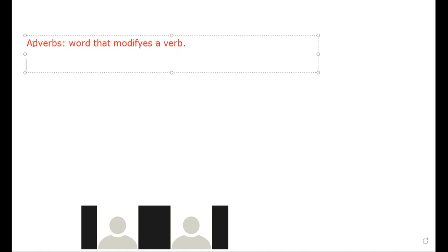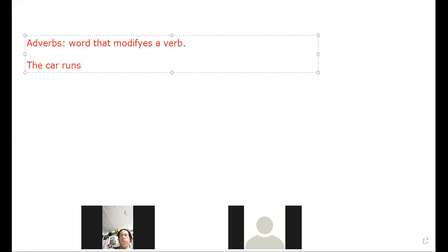Entonces, si tenemos un verbo y lo queremos modificar, le ponemos un adverbio. Por ejemplo, digamos, the car runs. The car runs. ¿Cuál es el verbo? Runs, ¿verdad? El carro corre. Ahora, para el adverbio sería algo que modifique eso que corre, ¿verdad? Runs fast. Entonces, el adverbio vendría a ser la palabra fast. ¿Por qué? Porque está modificando cómo es que el carro va corriendo, ¿verdad? The car runs fast. Entonces, ese es un adverbio que modifica a los verbos.